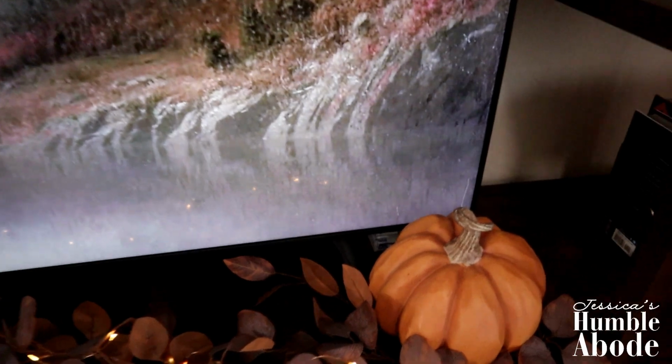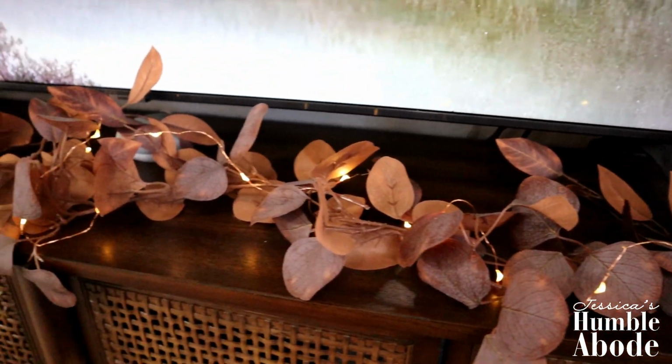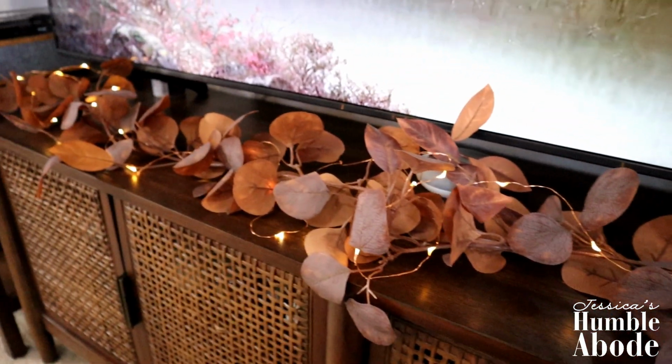And then I have another one of these Hobby Lobby pumpkins and my Hearth in Hand garland with some fairy lights in there. This is really nice at night.